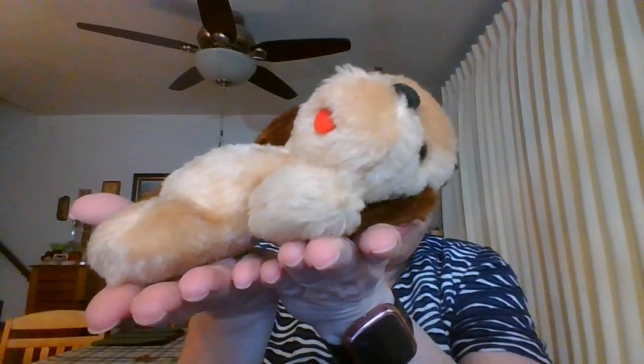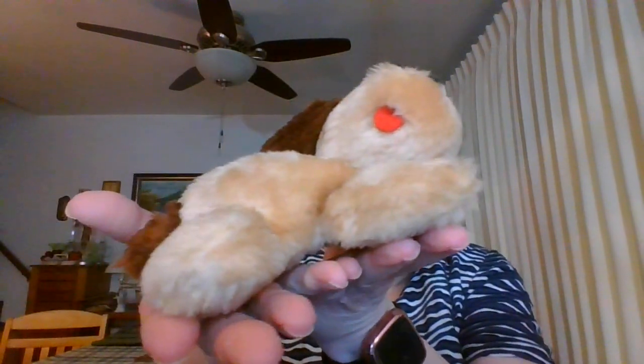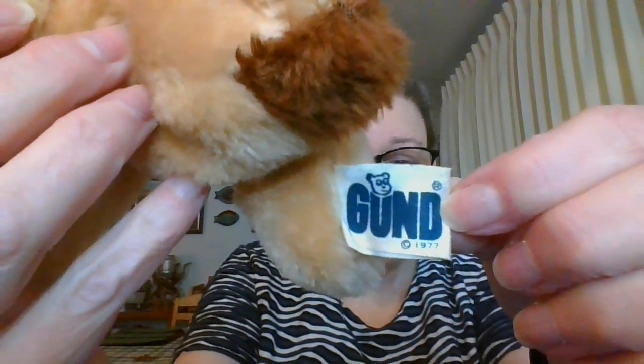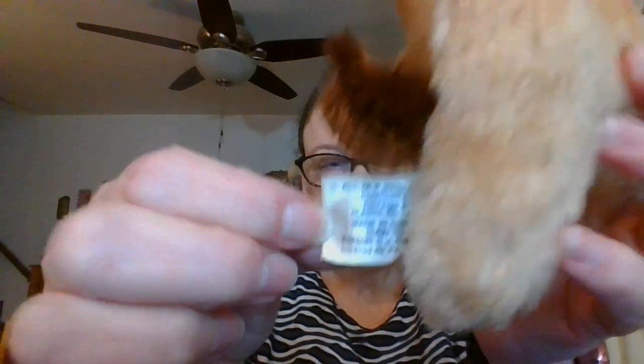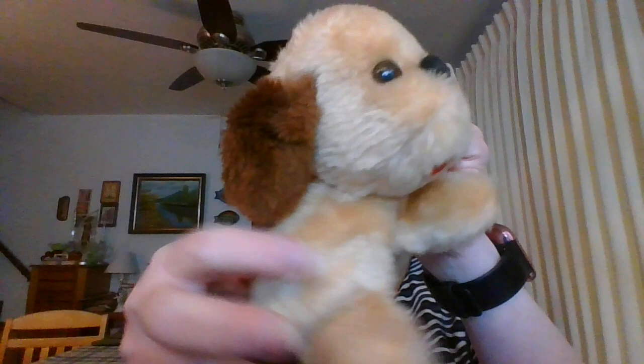Okay, next I have a puppy. He's also by Gund. He's like a little sleeping puppy laying on his side. That's how he's formed, to kind of lay down like that. Here is his Gund tag, 1977 on the puppy. And he measures 7 inches long. And the Gund puppy is $12, number 6.